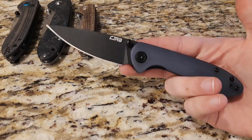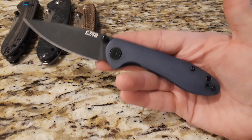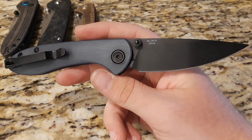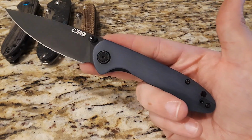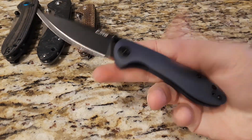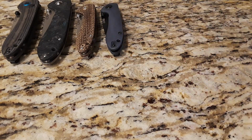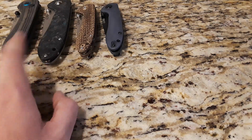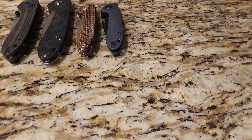The only reason I'm gonna put this one higher is because S35VN is probably my favorite steel ever. I dyed the scales myself. I had a lot of fun doing that. So this was kind of a project knife in a way, even though it's not a huge mod to dye scales, but it's fun to do. So yeah, we're gonna put the Blade HQ S35VN Feldspar next. And for a long time, that was actually my Feldspar that had the most premium steel until this one came along. And actually, I like S35VN better than M390, but whatever.